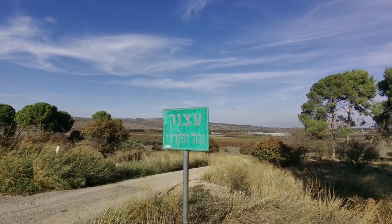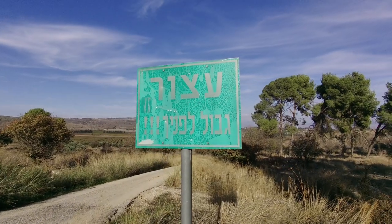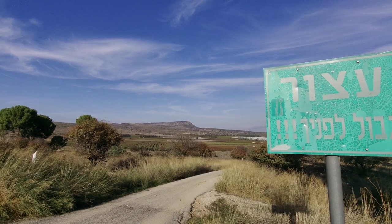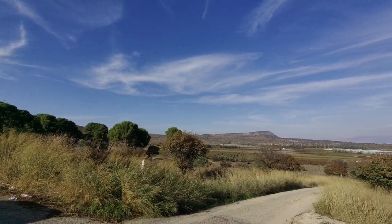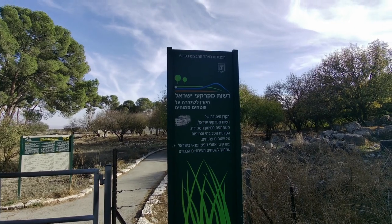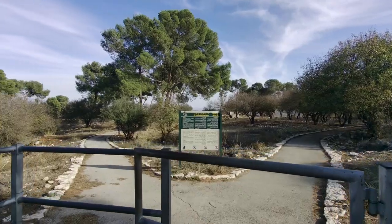So yeah, this is the border sign here, just saying this is as far as you can go. And from this point forward, it's probably either private agricultural land, in some cases the army actually closes it off to position a base there. But we're looking northbound here into southern Lebanon. Coming into the Kadesh National Park here. This is an ancient historical area.